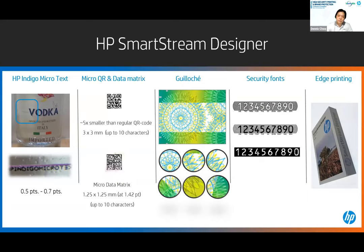The last one is more for book printers, where they are able to have variable printing information printed on every single book. So if they are interested in doing this type of feature, we are able to do that as well.